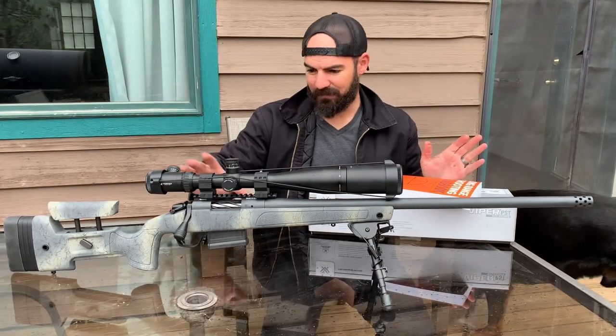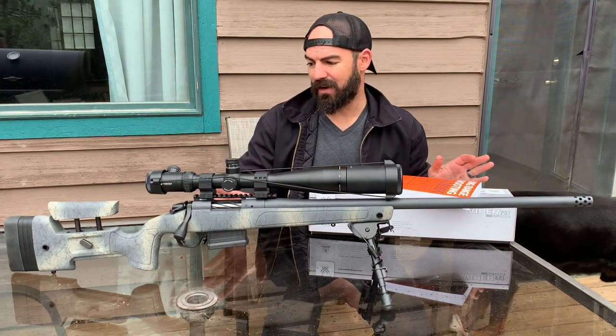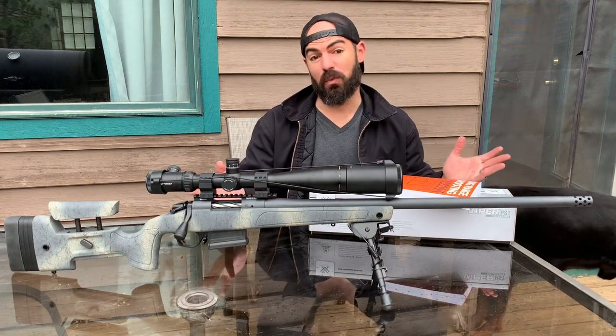Great triggers. I like the stock. That's why I went with this Bergara again. I love these rifles 100% overall. Never had an issue with them. They've all shot way better than I could, and they've just worked really well.